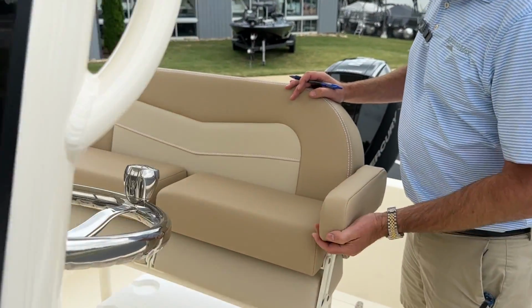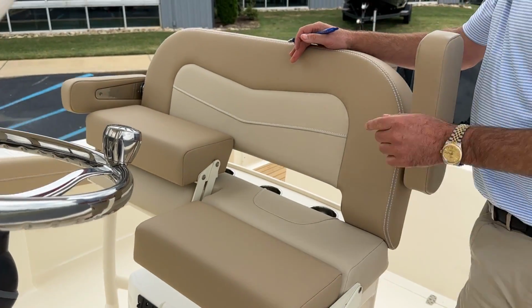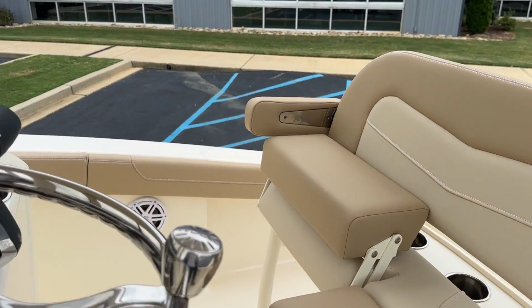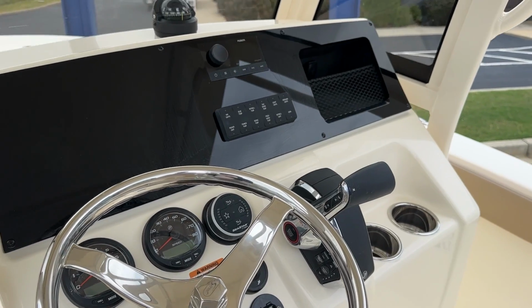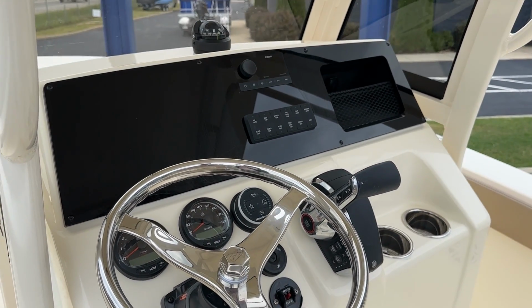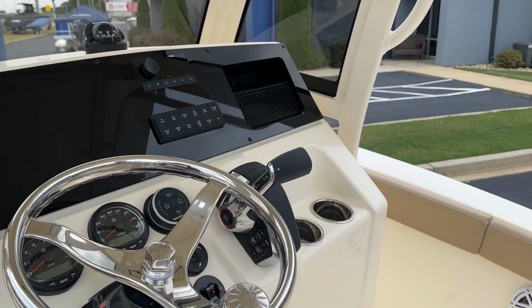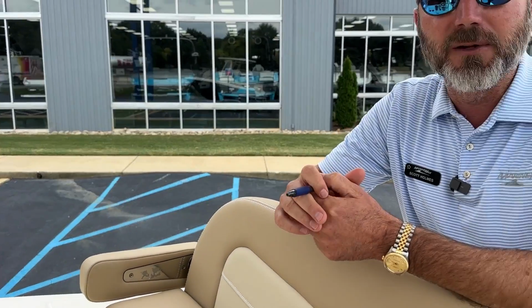We have the upgraded helm chair with flip-up armrests and flip-up and down bolsters. This boat does have the digital throttle and shift. It's got the new C-Star trim tab indicator system. We also did the Fusion stereo with the JL speakers in this boat. And of course, you've got to have the freshwater washdown and built-in live wells.